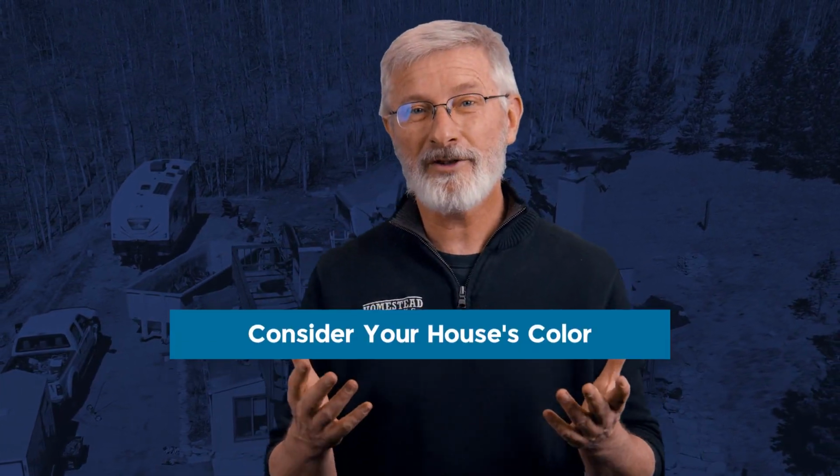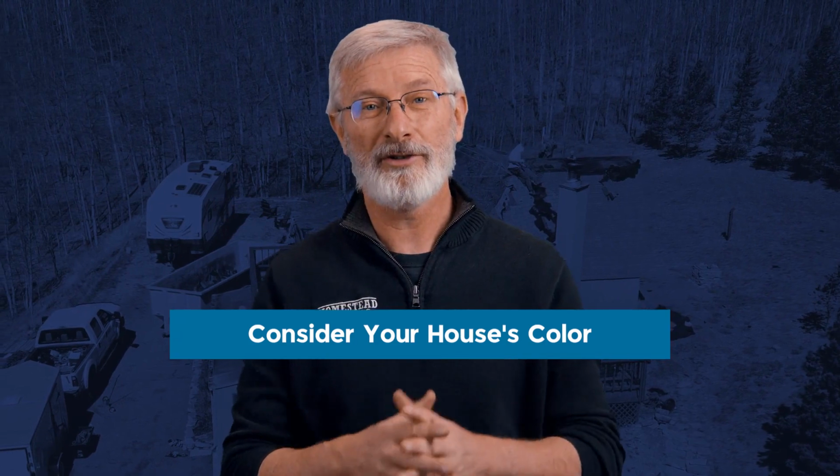Now, obviously, the first thing to consider is the color of your own house. Now, it's my personal opinion that your roof should provide some contrast with the color of your house, yet also be complementary. And what I mean by that is if your house is a light color, then consider a dark color for your roof. On the other hand, if your house is a dark color, consider getting a shingle that's lighter than your house. Again, my personal opinion is that if you have a darker colored house, you don't want to go extreme with how light your shingle color is. Just make the difference subtle.